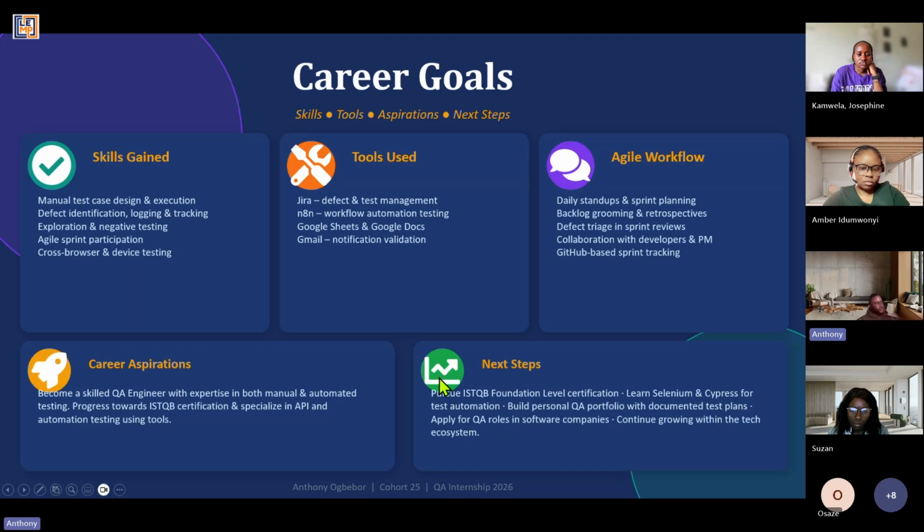Career goals. I gained very key skills during this program. I learned how to use tools like Jira. I learned how to create test cases and test executions, and also carry out exploratory testing as well. I really enjoyed the Agile sprint participation. It was nice.